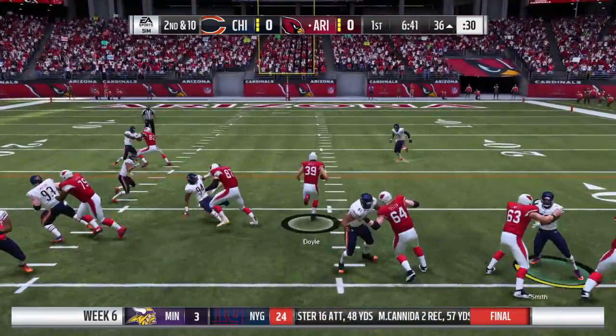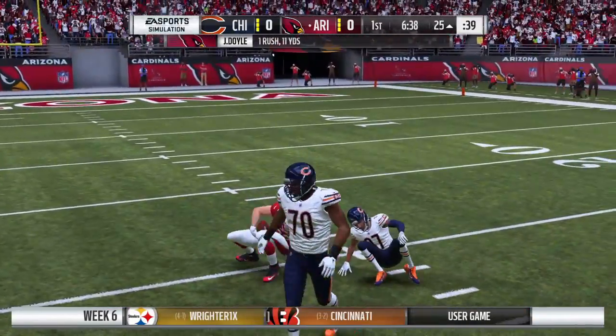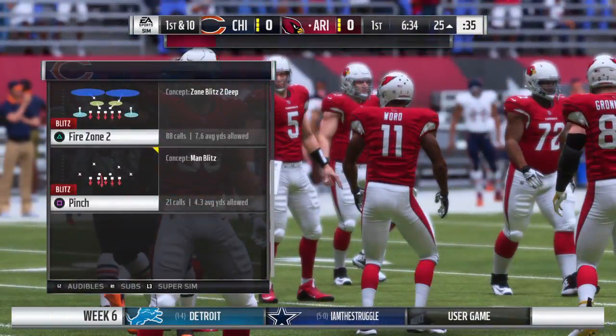From the shotgun now, here's an inside give. And they're able to get this one past the 30 down to the 25. It's a gain of 11 yards that time, and it produces a new set of downs.